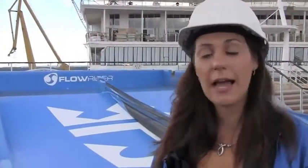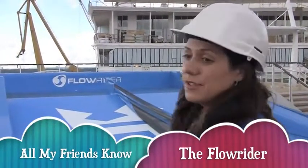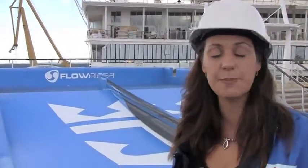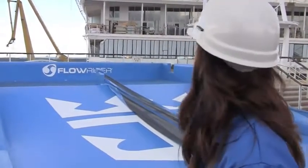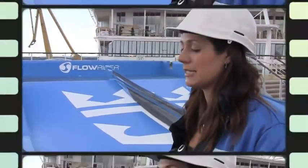So up here we have our 2 flow riders. We have one on the port side, we also have one on the starboard side. What's interesting about the flow riders on the Oasis class ships is that they are larger, wider rather than the ones that we have on Freedom. So at any given time we have the opportunity to have 2 guests enjoy the flow riders simultaneously.